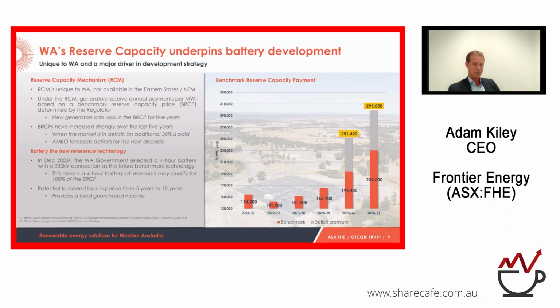On top of the reserve capacity payments, we've obviously got energy sales. We obviously get solar sales as well as the arbitrage from selling in those peak periods, as well as LGCs. So LGCs, quite simplistically, are the carbon credit payment that's paid by the government when you produce renewable energy and it goes onto the grid. So we think we've got extremely strong economics, which will be highlighted in the next few weeks as that comes through.